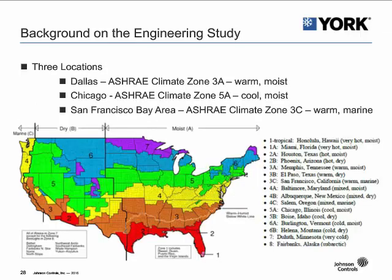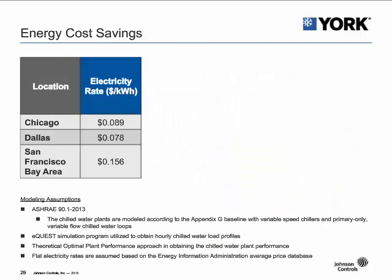So now that I have my building, we then evaluated 3 different locations: Dallas, Chicago, and the San Francisco Bay Area. And for those located internationally, these 3 cities can be adjusted to around the world conditions. These 3 cities will see conditions that Australia, South America, Europe, and even China experience throughout the given year. But here is the ASHRAE 90.1 zoning for the United States. But keep in mind that this analysis can be adapted to the international locations as well. So now that we have our study, let's look at the results.